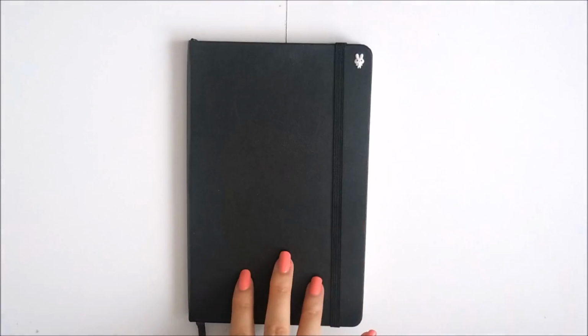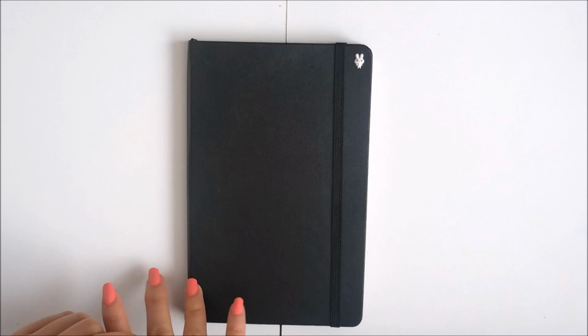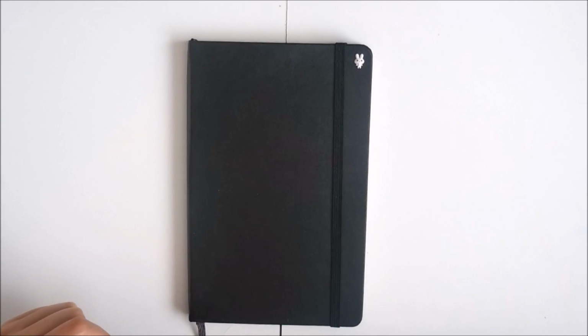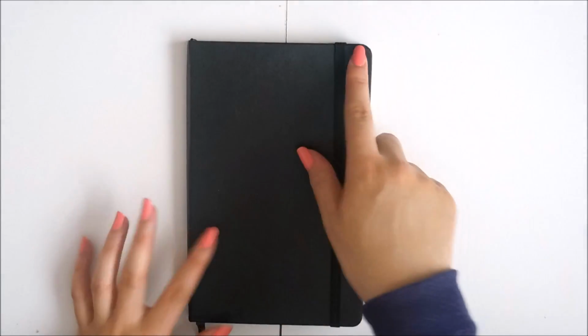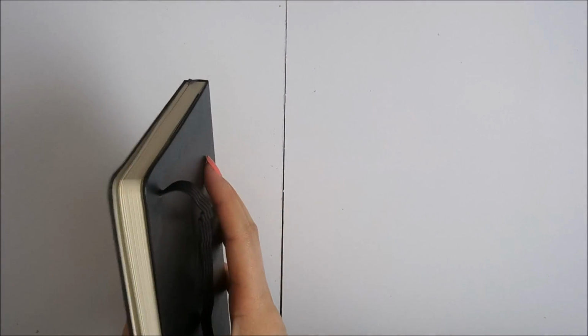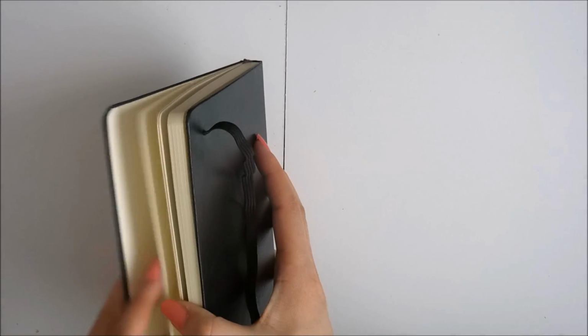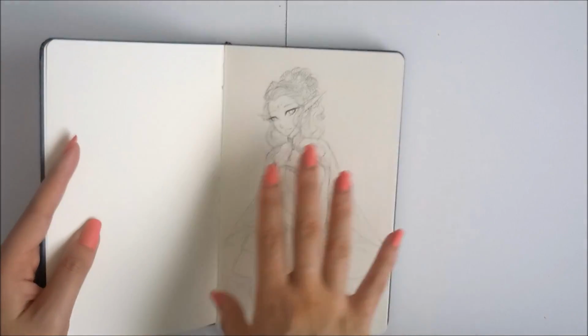Now on to this one. It is a Moleskine Sketchbook. I got it off Amazon for about $15, and the reason why I got it was because it didn't have a spiral bound. Usually for the spiral ones I like to use at home, but when on the go I like the ones that don't have spirals just because they get caught in everything. I put a little puffy sticker of a bunny, and they are relatively expensive. I think they're kind of expensive for a sketchbook, but I do like the paper quality for the most part.